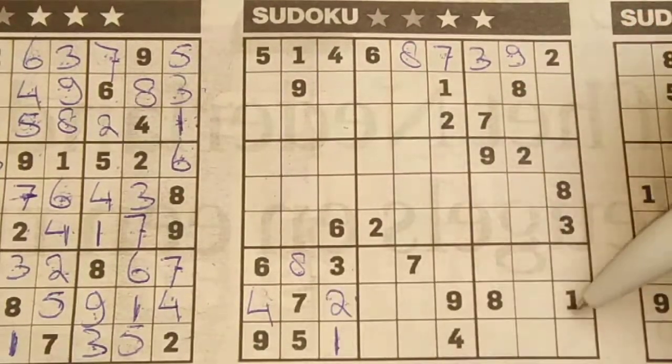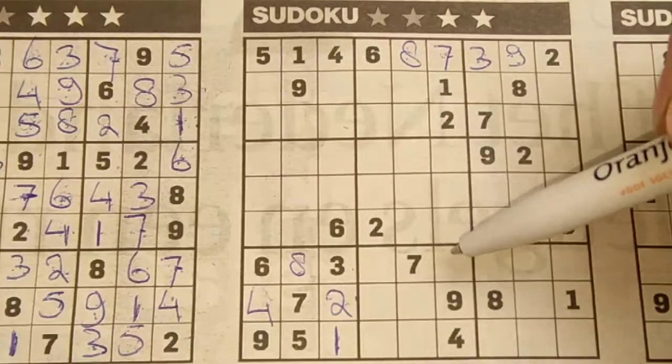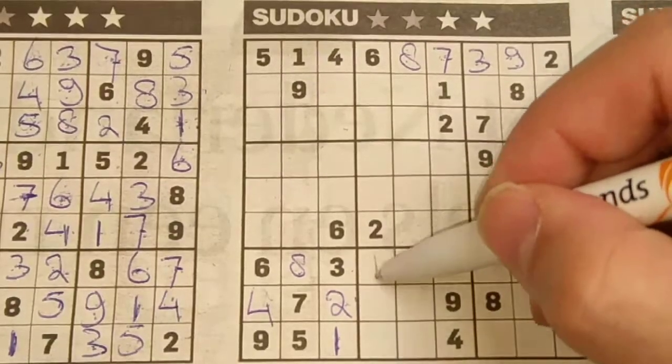1 in the last row, 1 in the row above. So in this row, the only 2 places for the 1 should be here or there. But I see here 1, no 1 there, 1 should be here.